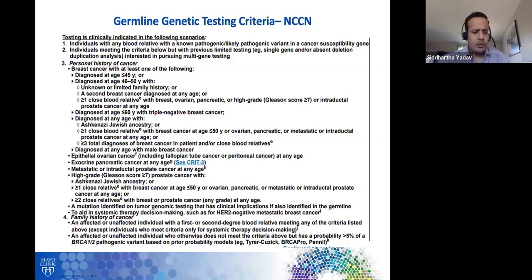Now, in women or men who do not have a personal history of cancer, you go by the family history. If they have a family member who would otherwise meet criteria but has not undergone testing, then they should also be considered for germline genetic testing. Also, if you have a family member who is known to carry a pathogenic mutation, then definitely you should be considered for germline genetic testing for that variant.